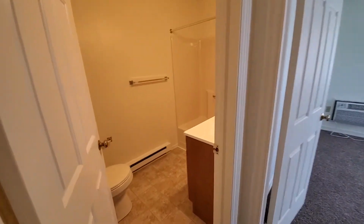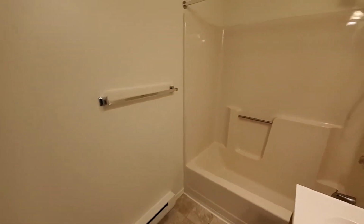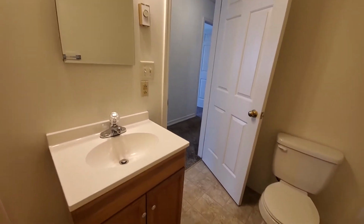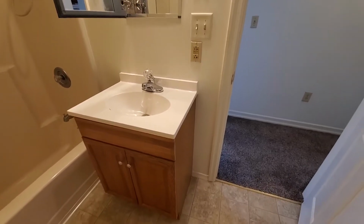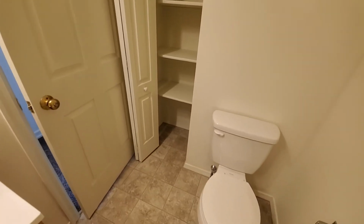Moving on to the bathroom, this room has the nice vinyl flooring in here as well. It also has a full-size tub and shower, modern light fixture, and a new vanity and countertop. And here's a closer look at the mirrored medicine cabinet. As a bonus, you also get a great linen closet inside the bathroom as well.